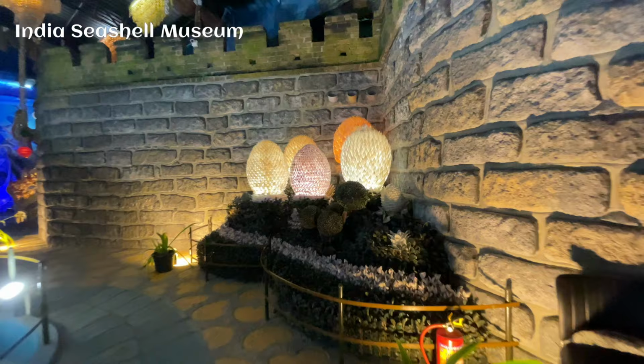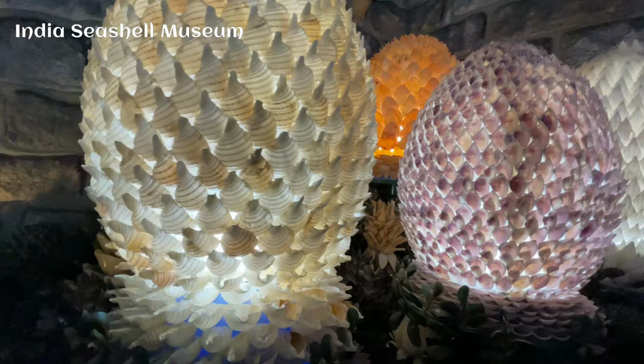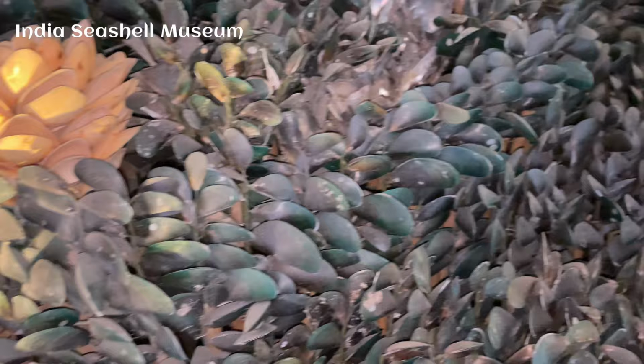This is one of the biggest seashell museums in India. It houses over 40,000 species of rare shells organized in several exhibits.